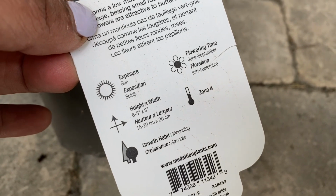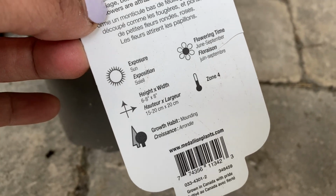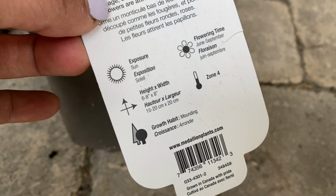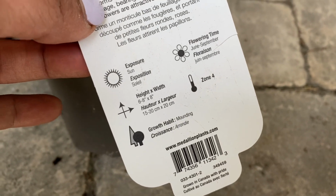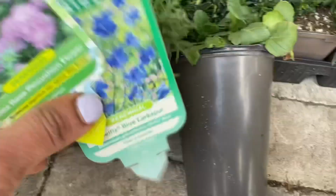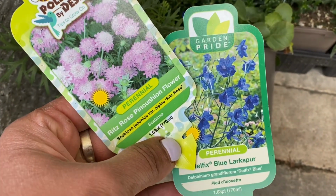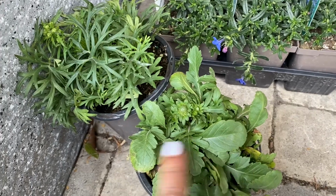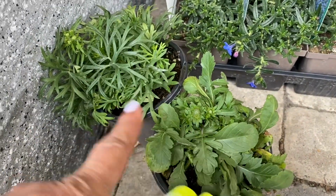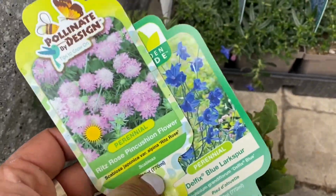So I might even plant it in front of the delphinium to create a little bit of a pairing, and the colors will really complement each other. And this one has a mounding habit and it's also hardy up to zone 4. So these 2 together will make a really good complement to each other in terms of foliage difference. This has a thicker foliage and this has a wispier foliage, so I think they will look good together, which is why I bought these 2 together.